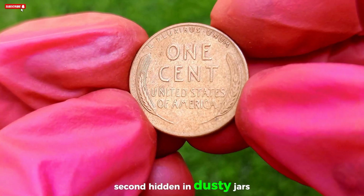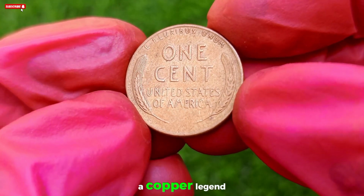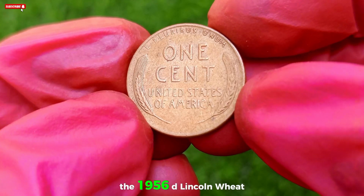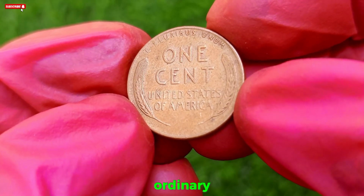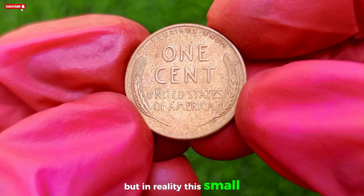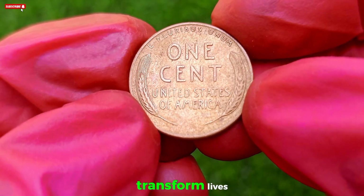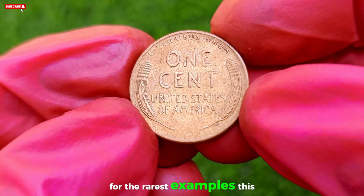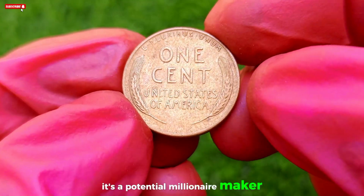Second, hidden in dusty jars, old drawers, or forgotten coin rolls lies a copper legend, the 1956 D Lincoln Wheat penny. At first glance, it seems ordinary. But in reality, this small piece of American history carries the extraordinary power to transform lives. For the rarest examples, this isn't just a penny. It's a potential millionaire maker.